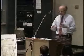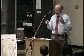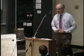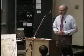Again, I'm not an ecologist, so I don't know specific examples, but there's one example of an insect and a cactus, I think it is, that are totally dependent on one another. The cactus needs the insect for pollination. The insect needs the cactus for food. And the argument of the creationists is, well, how could they have evolved? Because if you took either one away, they wouldn't be able to survive.